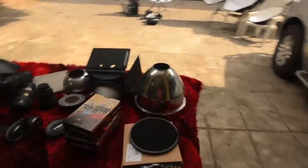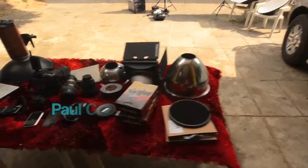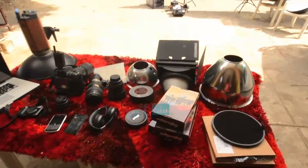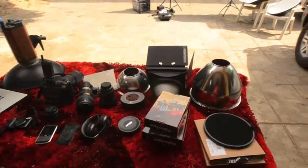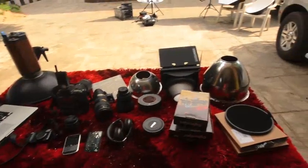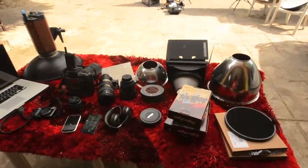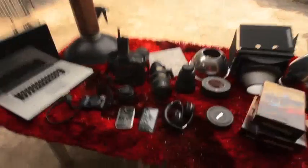So let's see. Okay, first and foremost, most of my gear, how do I say, hobby buff equipment, tend to like their range of lighting and modifiers because they tend to be quite consistent. I'm a Nikon shooter. I shoot mostly with Nikon gear. Sorry, I shoot all the time with Nikon gear. No, I take that back.